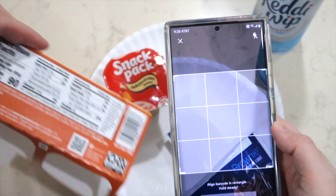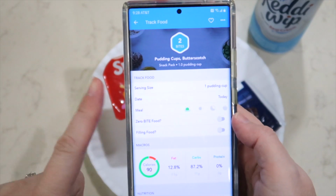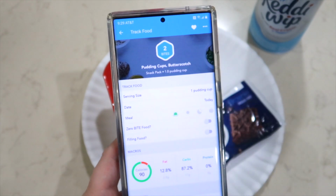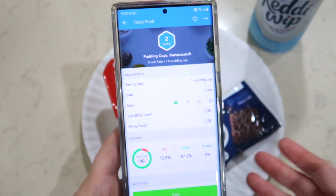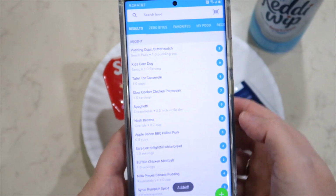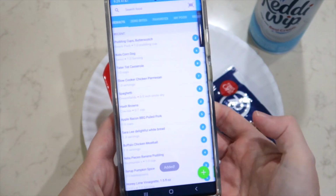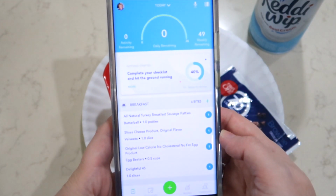Okay, so I am going to add both of these to snack. So I have the paper to the pudding. And it is 2 bites for a pudding cup. I already have it in favorites, but if I wanted to favorite it, I would do that with the little heart to make it white, and then that would be in my favorites, but I already have it in there. I just wanted to show ya. Okay, so I'm gonna switch this to snack and I'm gonna track that little baby. And then I'm going to do the Fiber One bar, which is 2 bites, snack, track, I'm all rhyming. And that is it. 0 points is left.